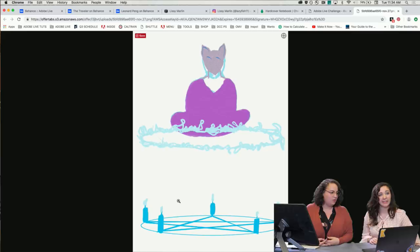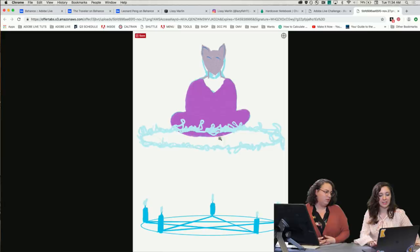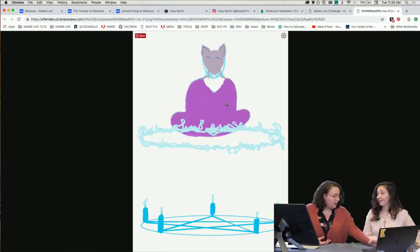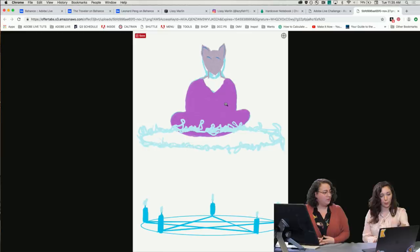I love the nature of this line. It's very organic and kind of chaotic. And I feel like it's very smart to use this purple to draw your attention directly to the thing that you're supposed to be looking at. Right. There's no purple anywhere else.